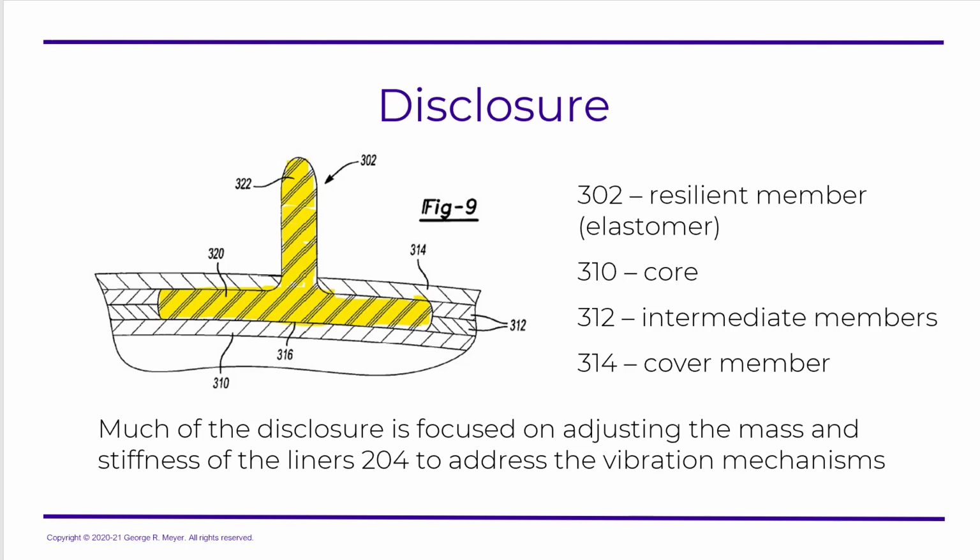Now here's a close-up view of how that lip member is made, and what we have is an elastomeric material that makes up that resilient member 302. The lip portion is part of it that sticks outside of the liner, and you have generally an anchor portion that would correspond to, for example, reference 320 that keeps that in place. Now, the liner itself has a number of layers, and you can see it has a core 310, a couple of intermediate members 312, and a cover member 314.